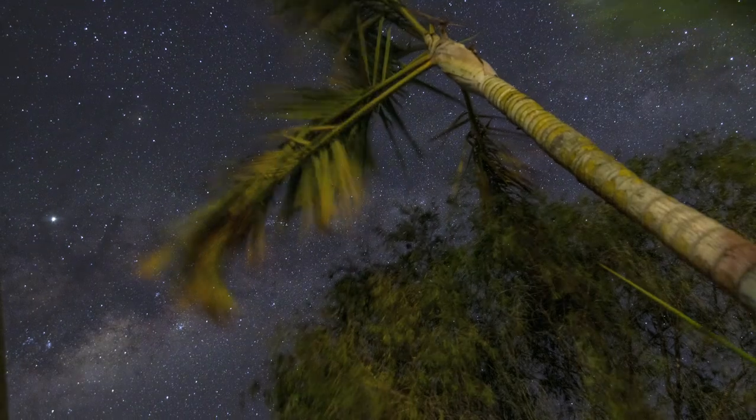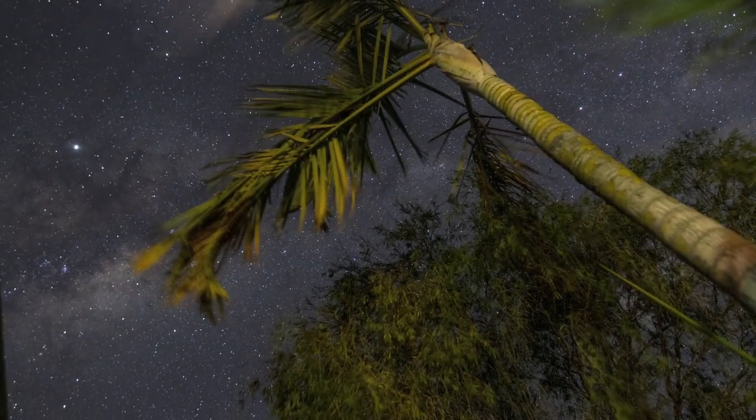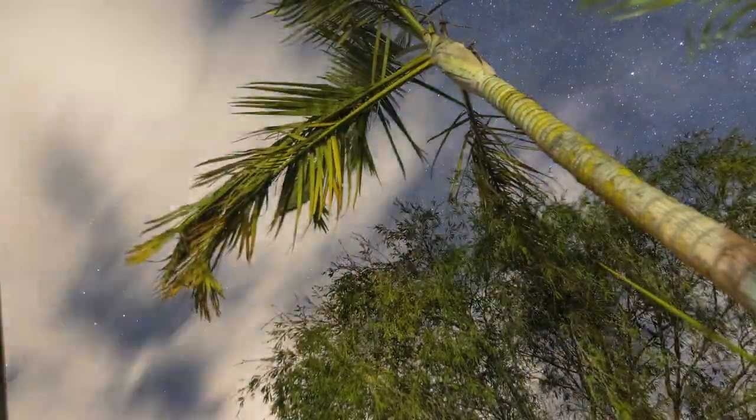So the first step in taking a Jupiter animation is, go outside and set everything up, and then you'll notice that the clouds come over pretty much straight away. That's just God's sixth sense of humor, and that's probably because you're an atheist.